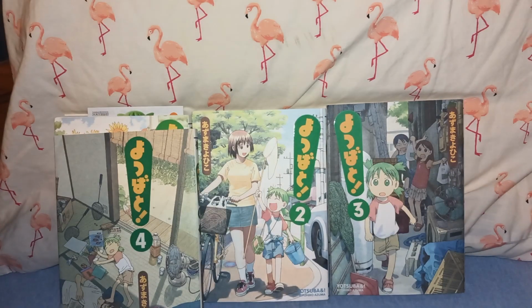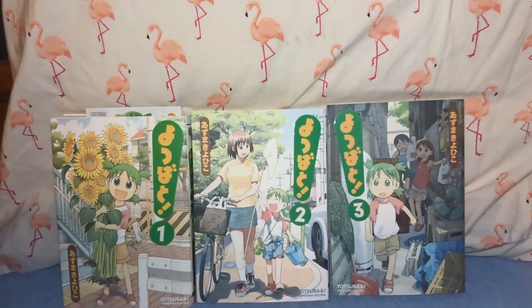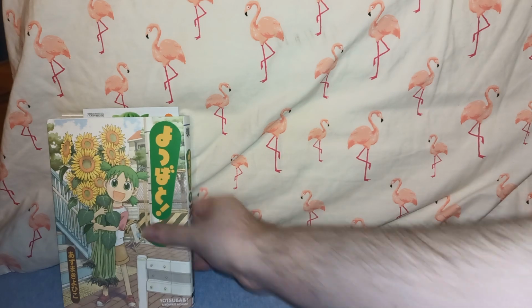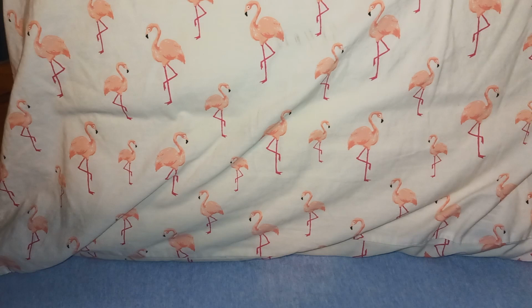So I'm pretty excited about these, and I will, I guess, try and keep you all posted on how this is going for me. But like I said, currently I'm like 17 pages into volume one, but very, very excited to own these and read them. They look really excellent. So yeah.